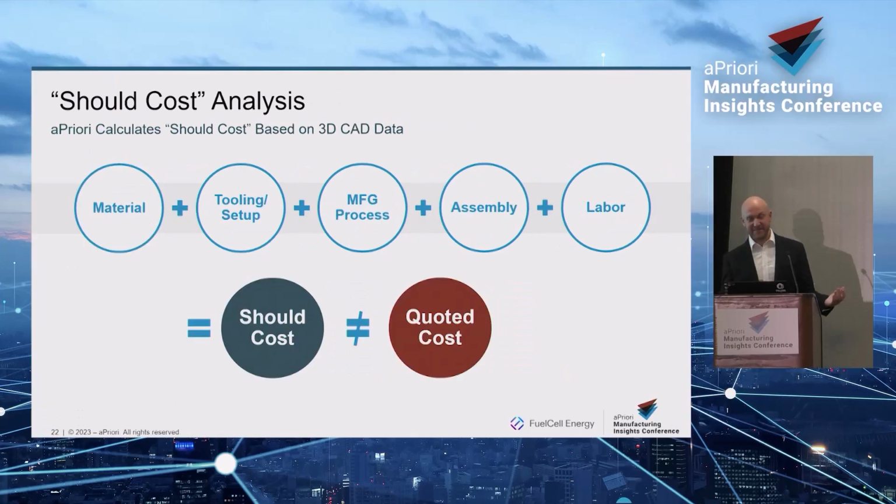So yeah, obviously aPriori's been known for should cost analysis for a very long time. So taking the material costs and the amount of material, so the rough mass of the material, all of the tooling required, the manufacturing process, assembly process, and the labor rate based on the regional labor rates, to give a should cost, which is not always the same as quoted cost. And we see customers using that a lot to have fact-based negotiations and facilitate a financially sustainable relationship with all your suppliers.